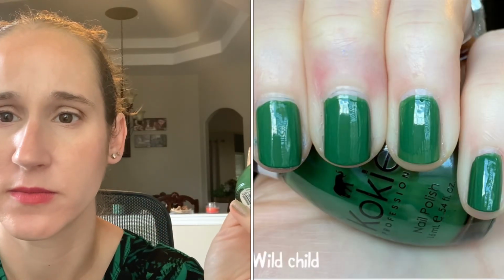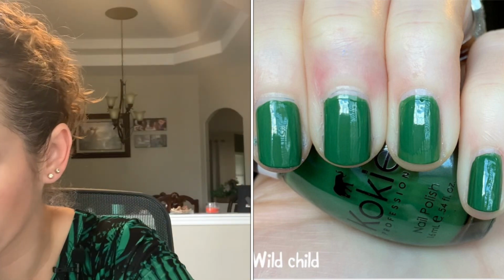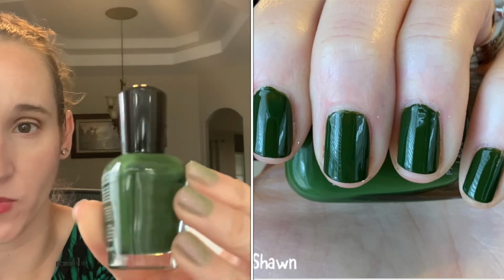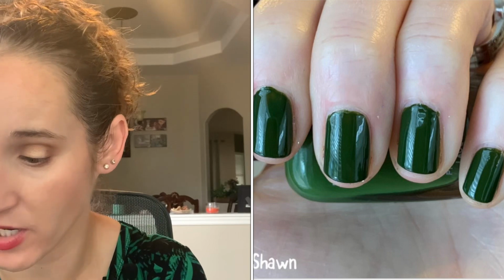Okay, then we have Koki's Wild Child. This has a beautiful formula. Really, really nice formula on this one. Okay, then we have Zoya's Sean. This is a beautiful green. It has an amazing formula. I love this one. Got this one from my friend Laura. This is so pretty. Such a unique, interesting green.